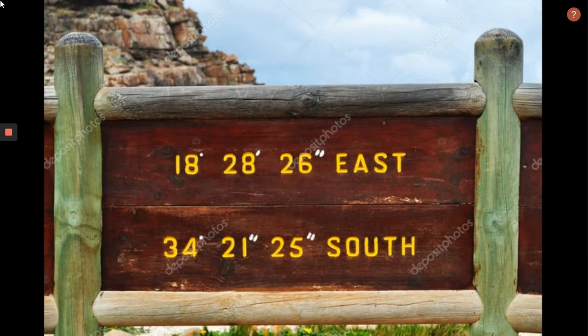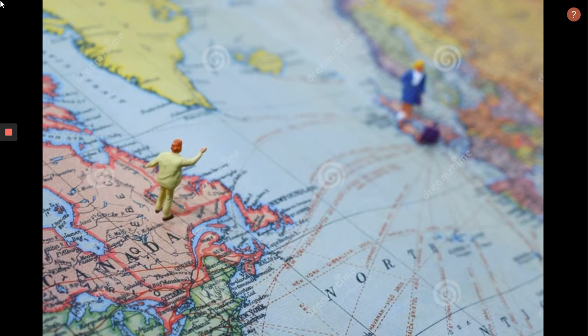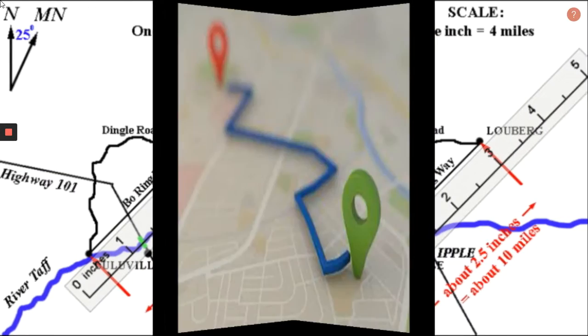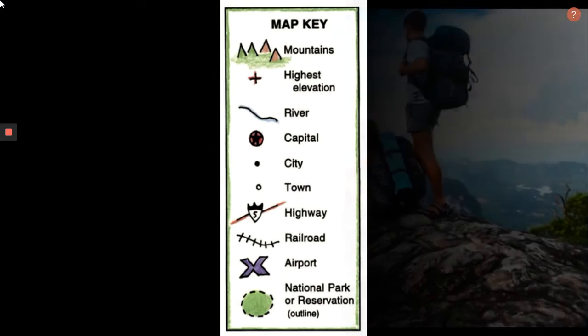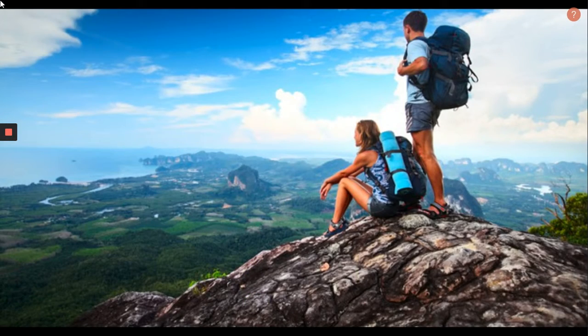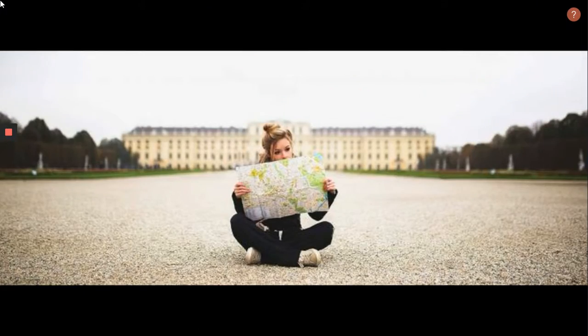There are many ordinates, and to locate a place, all you need is coordinates and a good pace. The best way to find real distance is to use a scale, for instance, for more detail. Many map keys, many journeys, and still so much more to go and explore. So come on, put on your thinking cap and learn how to read a map.